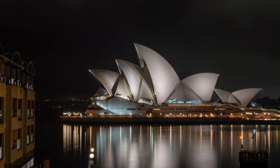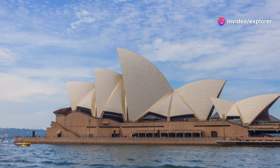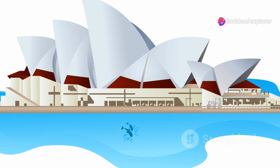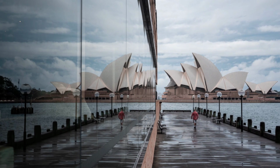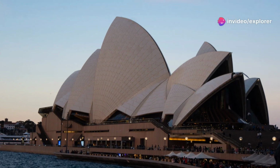The building's unique and innovative design was inspired by nature, mimicking the sails of a ship. Its iconic shell-like roofs, covered with over 1 million self-cleaning tiles, reflect the sunlight, creating a shimmering effect that is nothing short of breathtaking. But the beauty of the Sydney Opera House is not just skin deep.